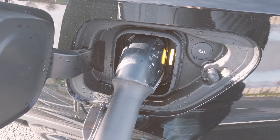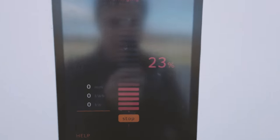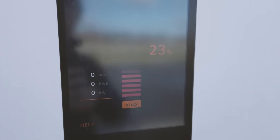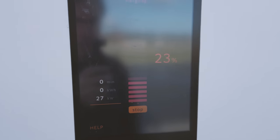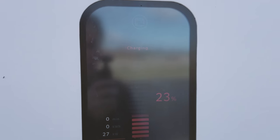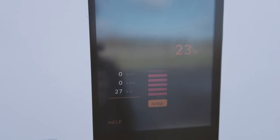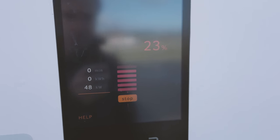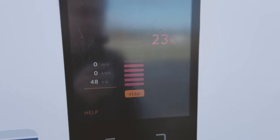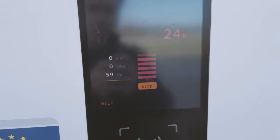Really slow to get something happening here. Oh, there we go, gone green. So back on the pump now, 23% battery's out. And let's see what kind of charge speed we get. Okay, 27 kilowatts. 48, so that's better. So that indicates to me it might've been the other pump.